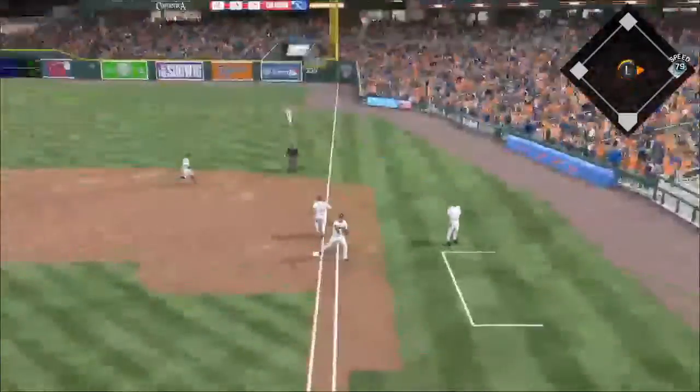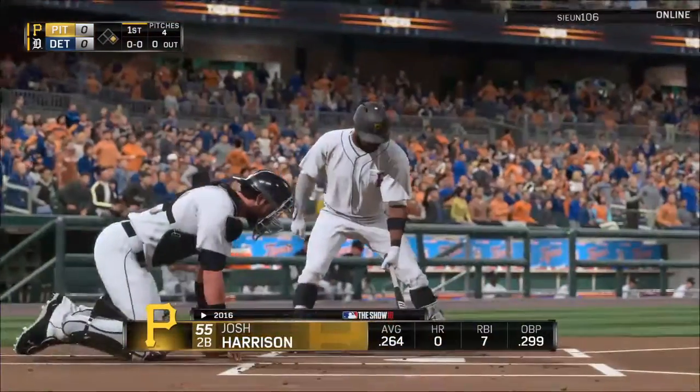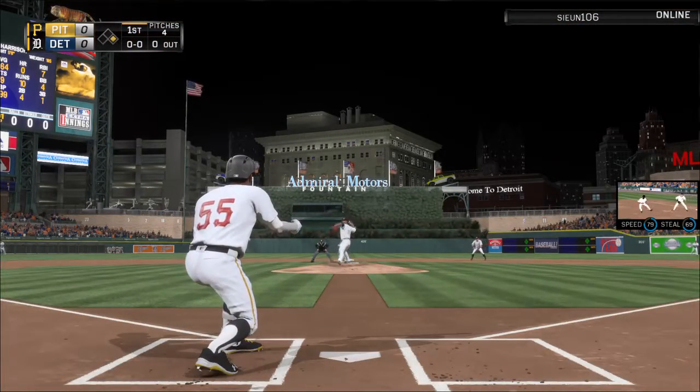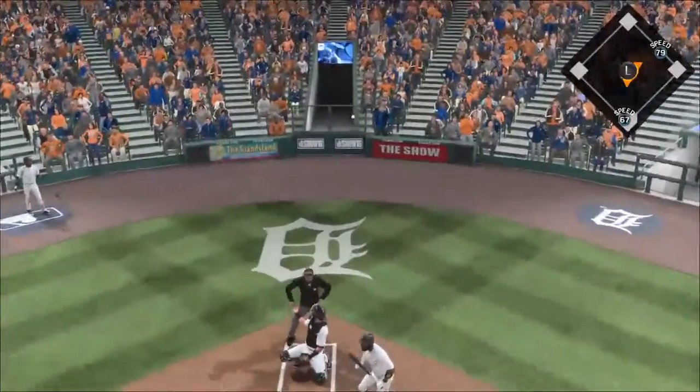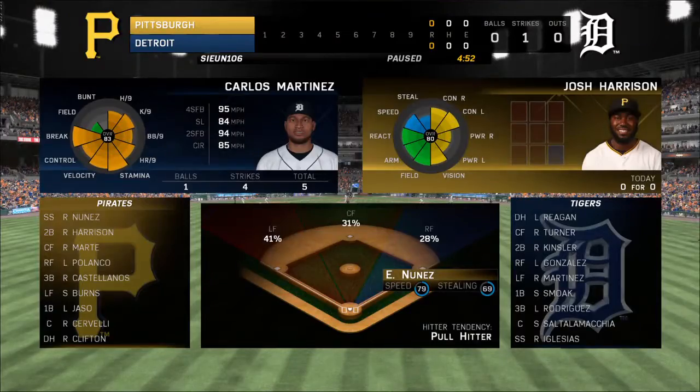Saltalamacchia gathers it, but he can't get it there in time. Nunez is aboard after the strikeout. The old strikeout minus the outplay. Go figure. Josh Harrison. And he pops up the bunt attempt. Nobody out, runner on first.